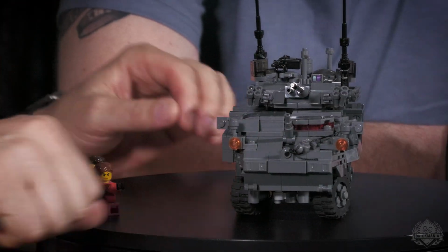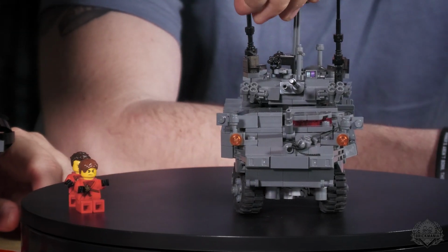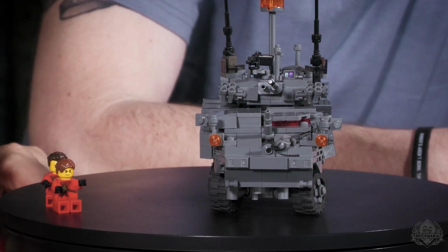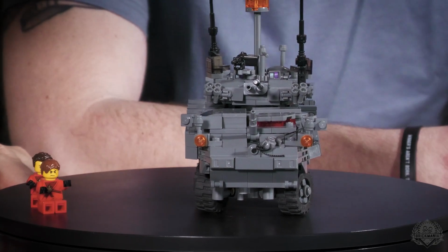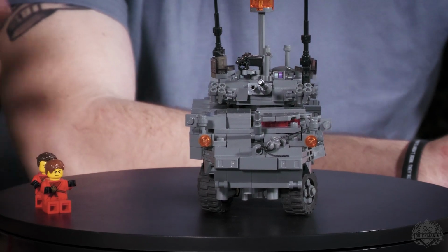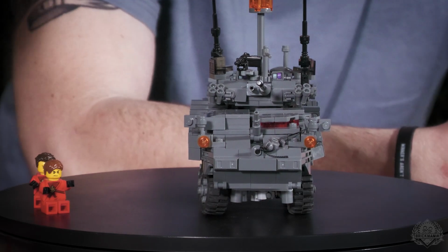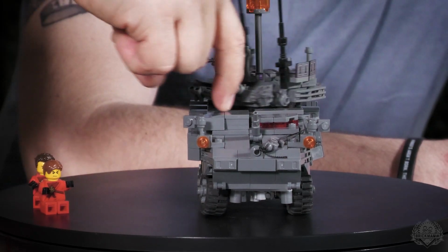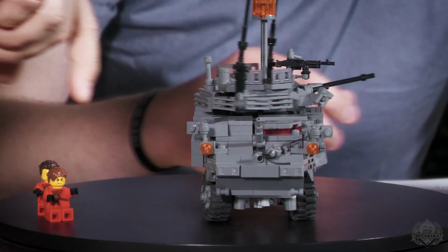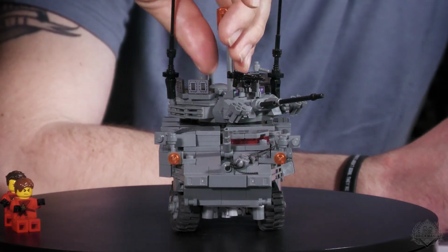There's a steering function, which is typical for the Brickmania Strykers of the past, like in your BTR-82. The New Zealand one had the same function, but this is so much better. I completely gutted that. This is a much more robust steering system. To get it to turn, you're controlling it through the turret, but the turret still rotates. It doesn't interfere with that at all.